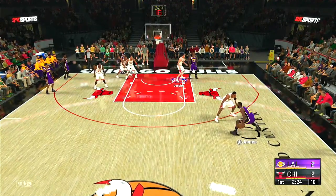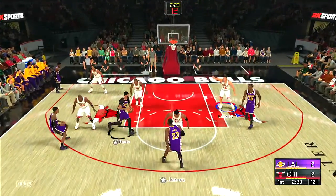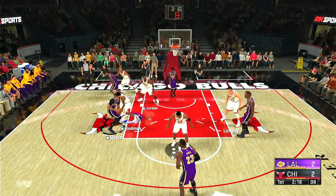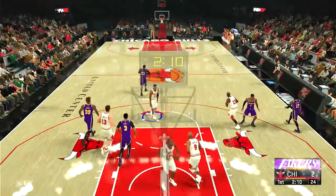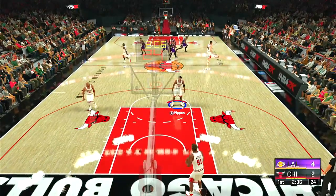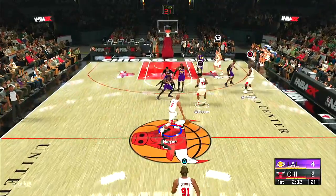Now here's James. And it's Davis at the elbow. Back to LeBron. Clock at 6. Shot is good off the back rim and in. Wonderful shot selection from James, taking what the defense gives him. About 1 minute into the first quarter.